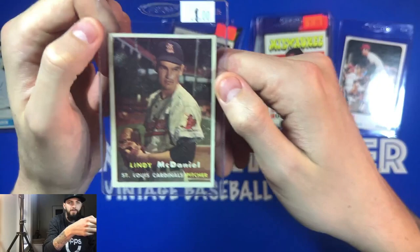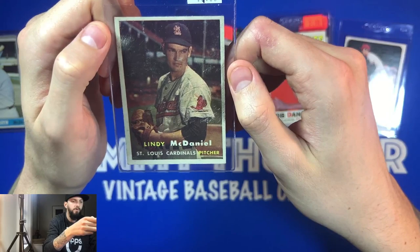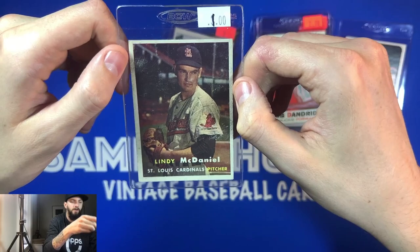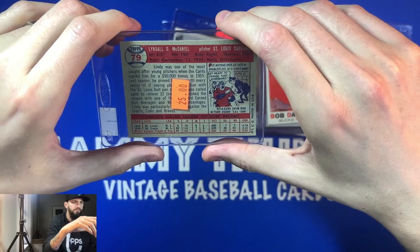We have a 1957 Lindy McDaniel, and this one looks to be in really good shape for $1. I don't know if this is part of the card. I couldn't tell, but I figured for $1, it's worth just taking home. There's no creases, good centering, and you can see on the back. This was put in at $25, either that or it had another card that was worth $25, but a beautiful card.